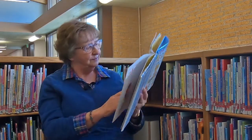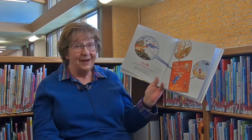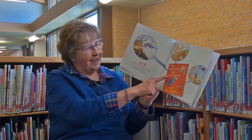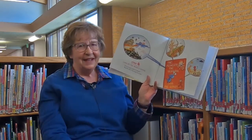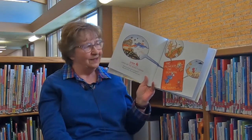Step 4, look at the book's cover. Can you guess what it's about? Read the title. That might be a clue. And this is the title of this book: The Princess, the Dragon, and the Robot. So that gives you a clue about what this story is about that little boy is going to read.